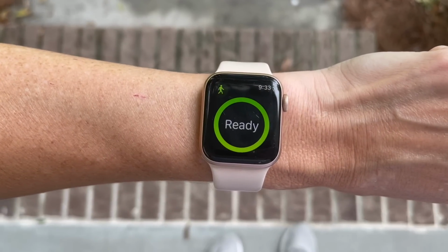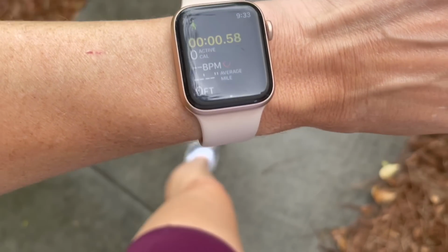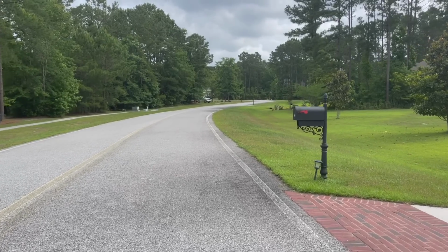Next, I went for a quick run where I did walk and run intervals outside. I'm currently listening to Reminders of Him, and so far it's so good. I cannot wait to finish this book.